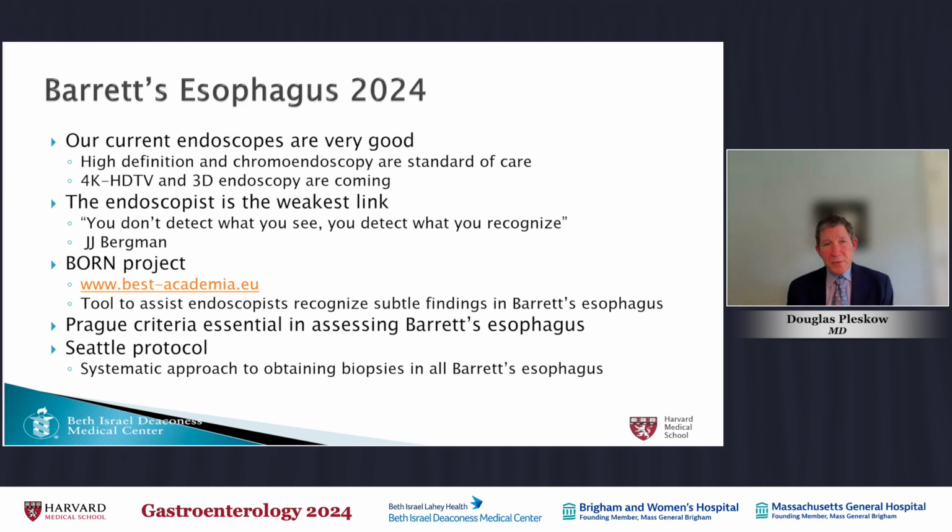Barrett's esophagus in 2024. Our current endoscopes are really very good, and we have high definition and virtual chromoendoscopy, which are the standard of care and should be used on everybody. In the future, however, we're going to get 4K HD TV and 3D endoscopy as tools that we can use. Currently, however, the weakest link is us. It's the endoscopist. Jacques Bergman, a Barrett's esophagologist in the Netherlands at the University of Amsterdam, says you don't detect what you see, you detect what you recognize.